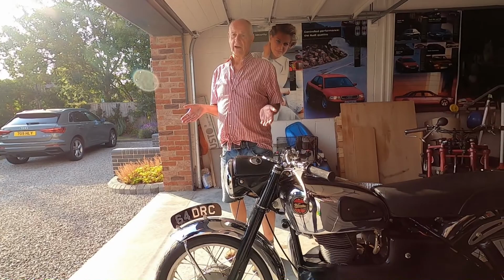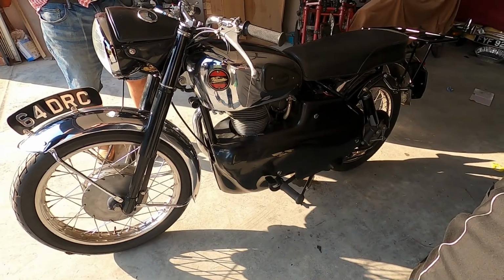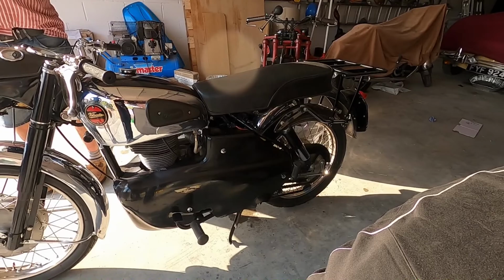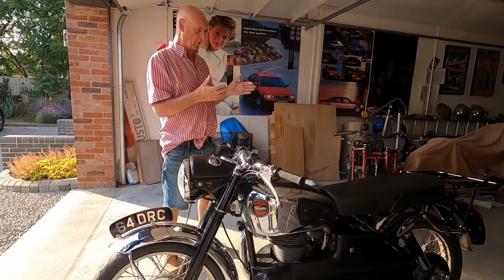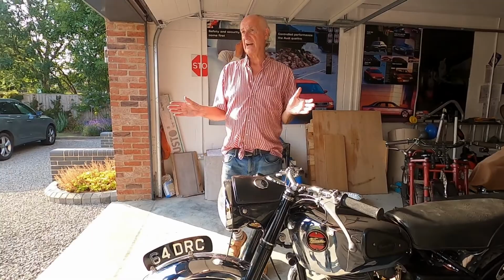I converted it from mag to coil ignition, 12 volt. But I was here one day by myself, the wife was out with the daughter, and I literally dropped the bike. I dropped it on the stand and it went, and I just caught it before it hit the deck, and I thought, that's the finish. Because if that happened somewhere on the road, I'd drop it. It's a ton of weight, really. So I thought, well, that's it.